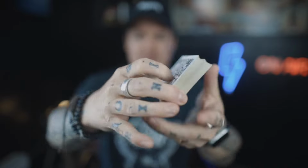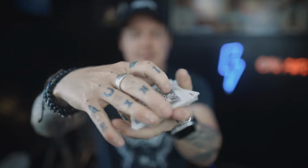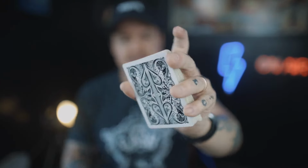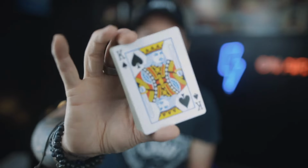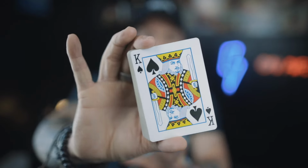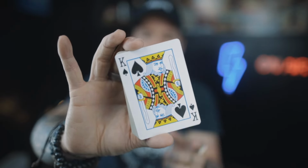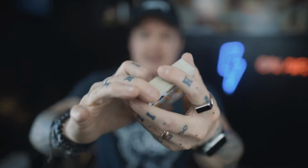Of course, this is a really old deck. I've had this in my collection for about 10 years. But there's something magic intrinsically about the feel of this deck. Of course, you've got Blaine on the King of Spades right there. I think, and I'm not 100% certain, so correct me if I'm wrong, but I believe this was the first time that a magician put their own face onto a court card in a deck of cards, at least in the modern custom deck era.